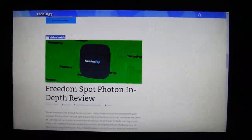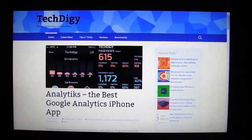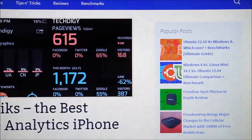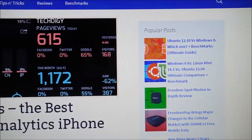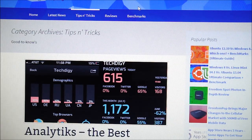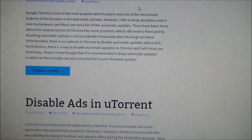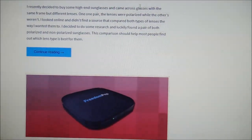Before I want to say anything, this benchmark is my third major operating system benchmark. As you can see, my last two were my most popular posts: the Ubuntu 12.10 versus Windows 8, Windows 8 versus Linux Mint 14.1 versus Ubuntu 13.04. Just to get you familiar with my TechDigi benchmark style, we do a review of the major operating system, the main functions, the App Store if available. We do the startup speed test.